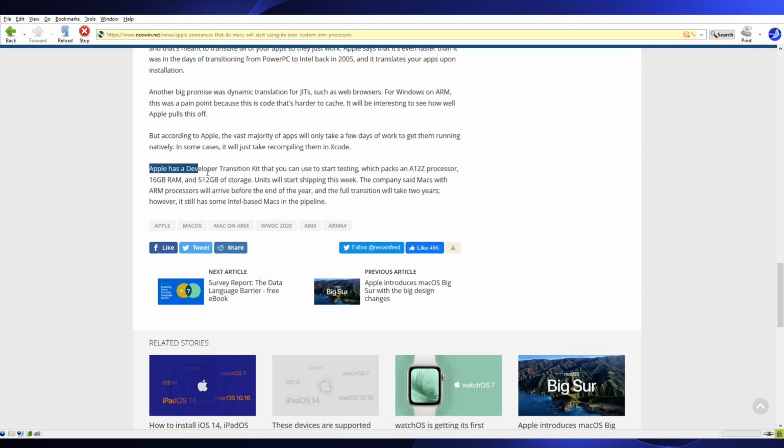And it has a developer kit for people to get, and it will start shipping in a few weeks. The company said Macs with ARM processors will arrive before the end of the year, and the full transition will take 2 years. However, it still has some Intel-based Macs in the pipe. That's what I thought. That's what I said. I figured it's going to still have some Intel-based Macs still out there.